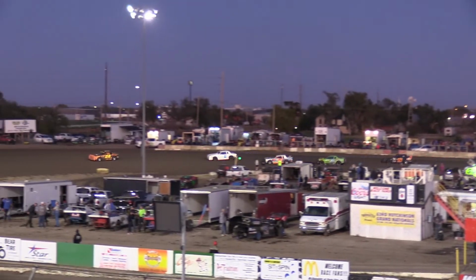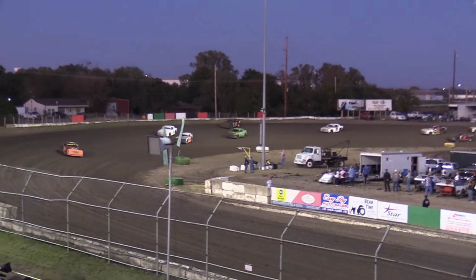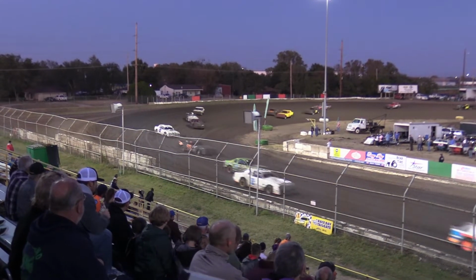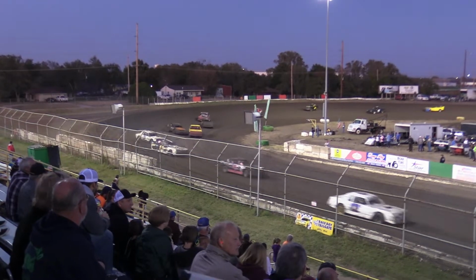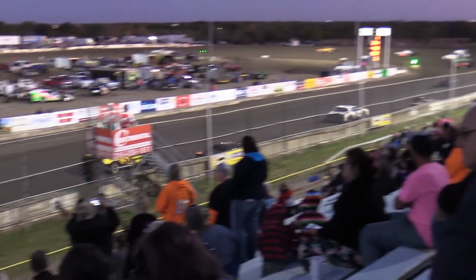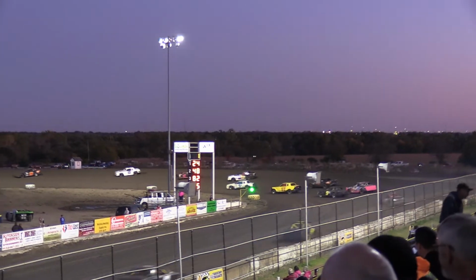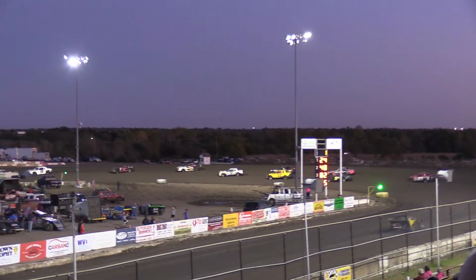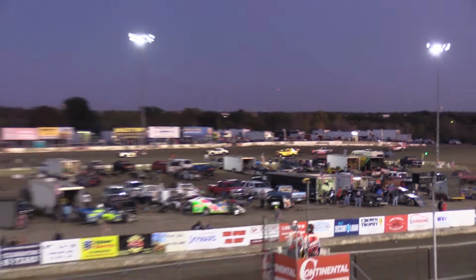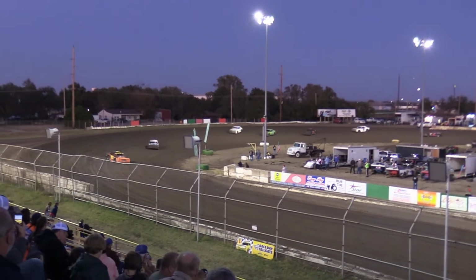Chris Holle, the number 24, leads the field off of that back straight. We can see a lot of skating still going on. Lap number 1's going to go to Holle. Here comes your point leader, the 40-minute Scott Bauer. George Ramey in the 76.